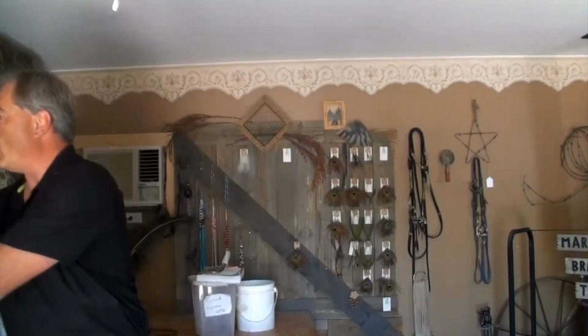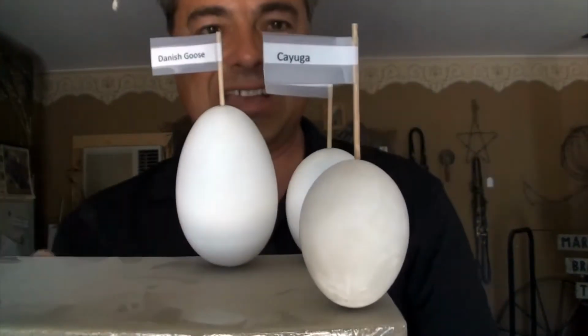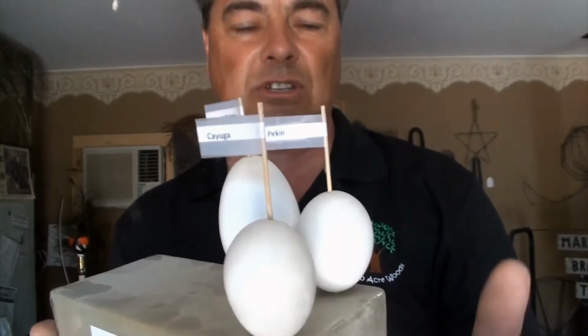So that, and while I'm at it, I might as well show you what a duck egg looks like here. This is the Pekin, the white duck, and this is the Cayuga duck, which is the black duck.